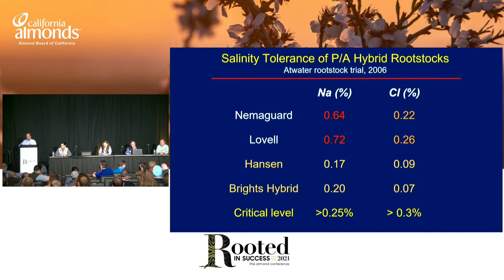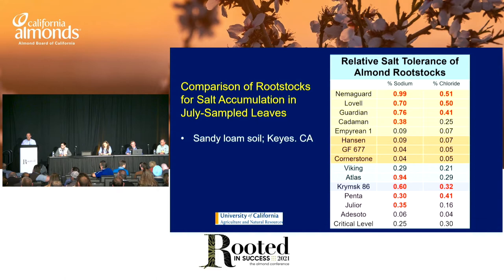A different rootstock trial, this is in Stanislaus County in sandy loam soil. These are color-coded. The top are the peach rootstocks, and then the next three rows are peach-almond hybrids. Again, just look at the amount of sodium and chloride accumulating in these peach rootstocks, and then look at the difference in a peach-almond hybrid. Just tremendous, much more tolerant, accumulating much less sodium and chloride in the leaves.